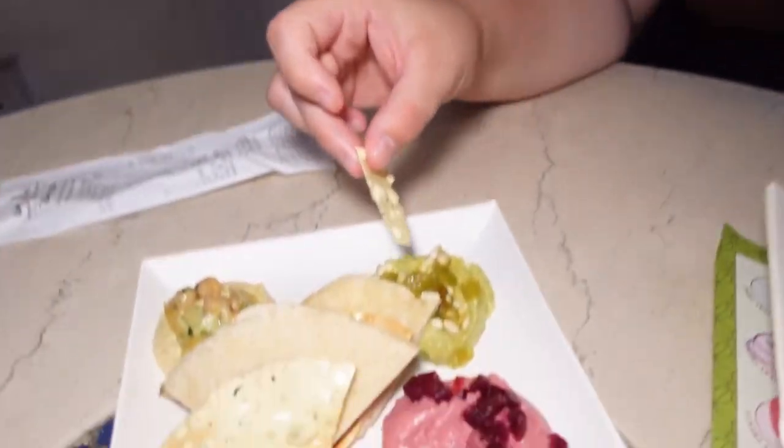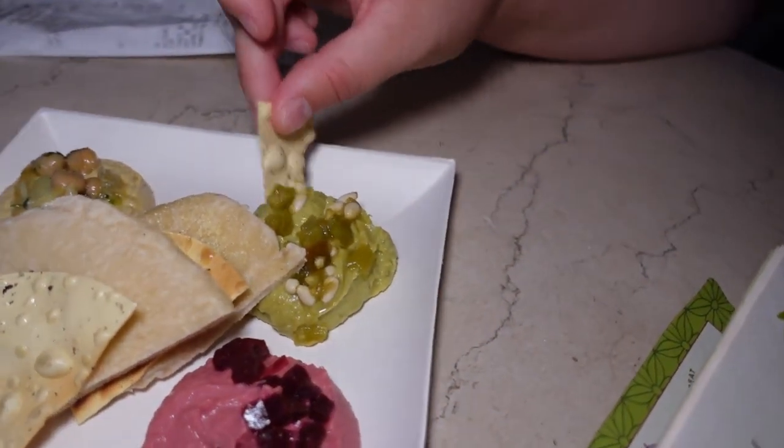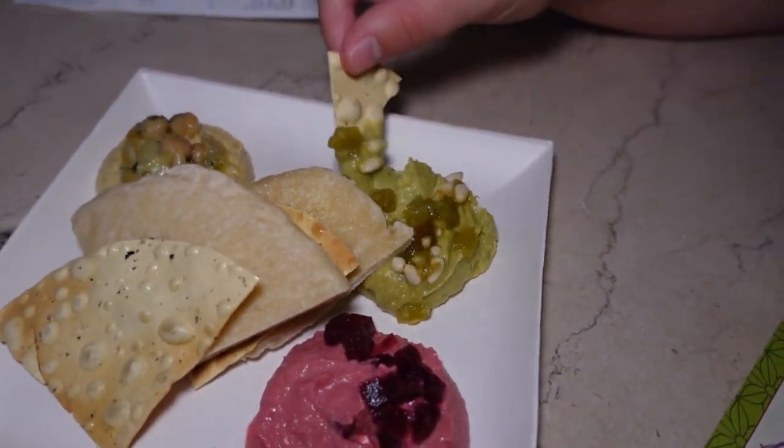This one smells, the avocado one kind of smells like salsa. Like there's a little salsa on top. Like salsa verde or something, I don't know. Let's see. Mm-hmm. Yeah, that one kind of tastes like guacamole. It's good. Yeah, doesn't it? It's good. Like a sour. Yeah, it's really good actually.